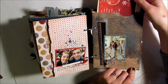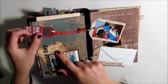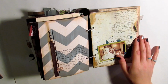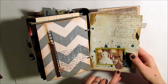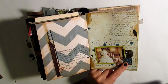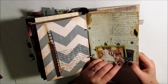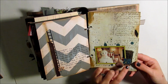Again, some memorabilia from the church service there. A little tag, some stamped images. So this album is quite random, the papers, and I mean it's blues and browns mainly. This is actually the end of the album. I typically go right till New Year's Eve, and some people just do till Christmas Day, but I think New Year's is important too, and I do a lot of stuff that's exciting in between, so I like to document that. But this particular year, I only went to the 28th.